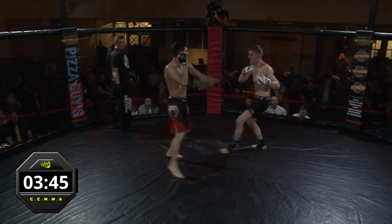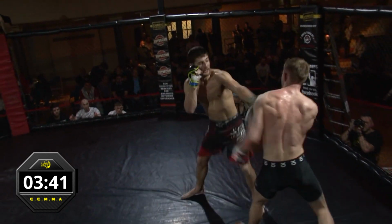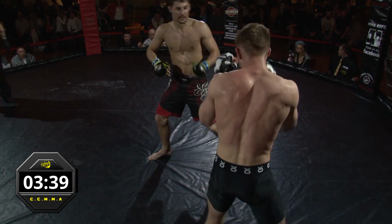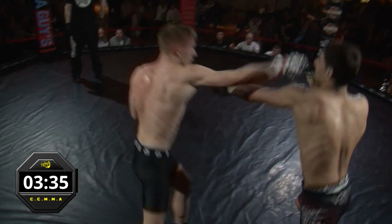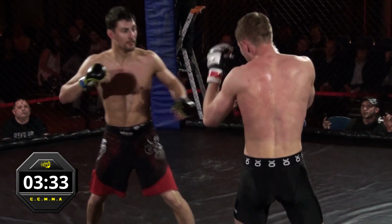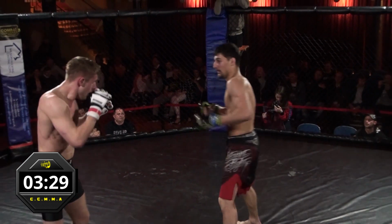There's a bit of added pep in the step of Kieran Lister in this second round. Yeah, there is. He's coming out there and he's looking to exchange a bit. Hard jab there. I wouldn't be surprised if his corner's told him to get Shaun on his back foot, start pushing him backwards, taking away some of the power. I think that's exactly what's happened. I think his corner said, get in there and strike with him.